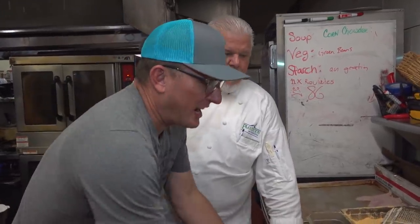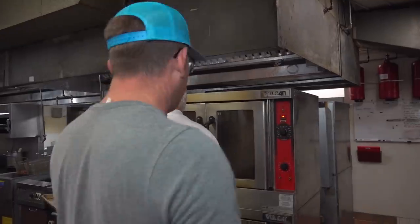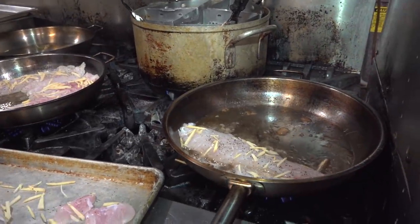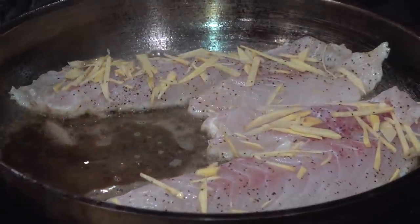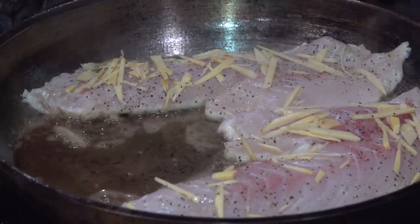Chef Paul, you have no idea, but I'm a huge fan of ginger, and check that out. He's got fresh ginger on the grouper. Rock it. How fortuitous. So it browns a little bit. So, yeah. When are you and Jason going fishing with me? Whenever you ask. What?